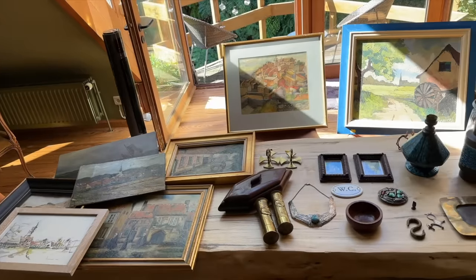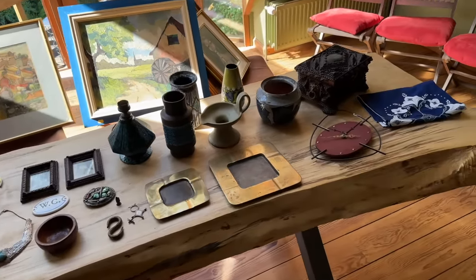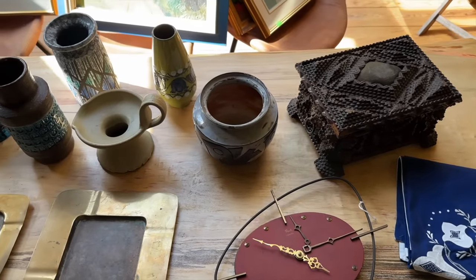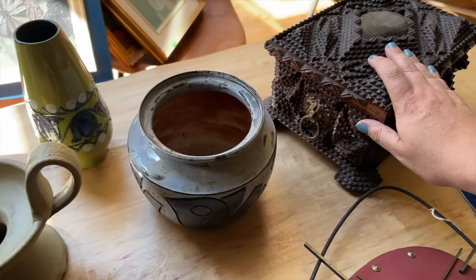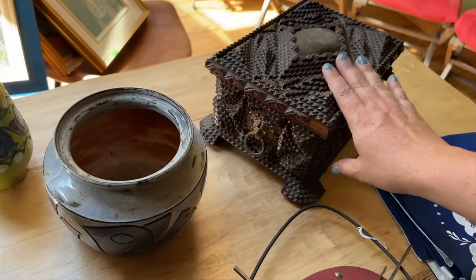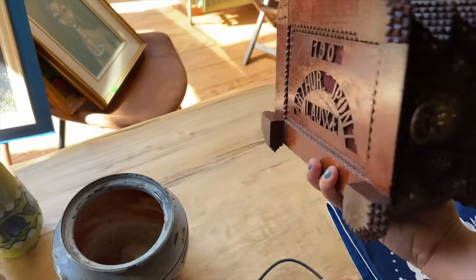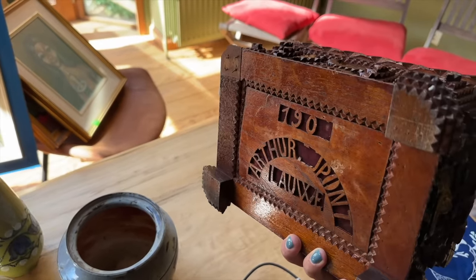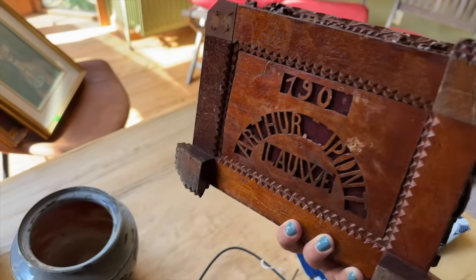To say that I am thrilled about today's haul at the market here in Bruges would be an understatement. I found some things that I've been on the hunt for so many years, including this incredible box. This is called tramp art, this style, and it is probably early 1900s. It says 190. I'm assuming 1 through 9 is missing on the last number. It even has the name.